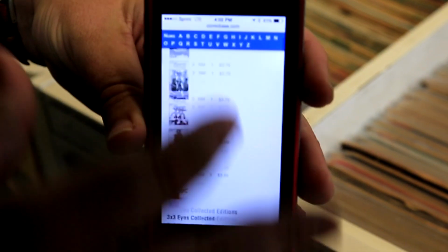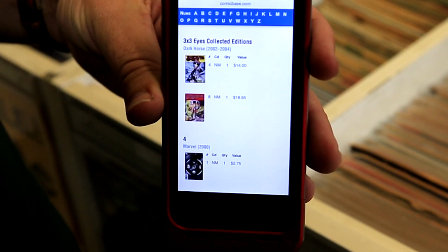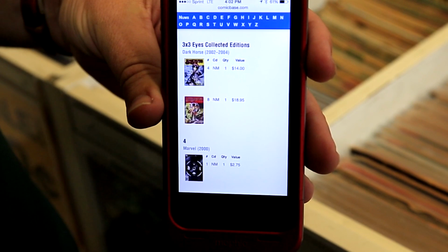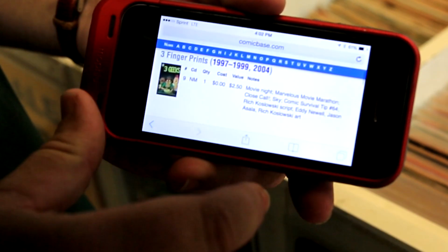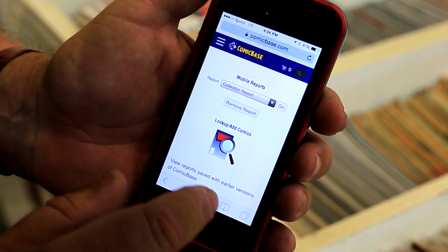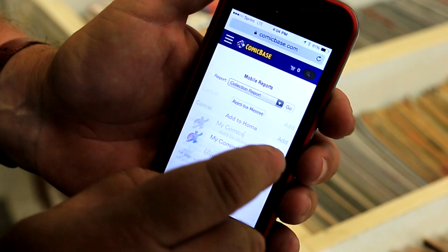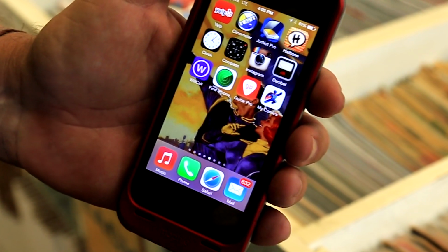And the reports will format themselves for whatever device you view them on. For instance, if I'm on a narrow device like an iPhone, it shows a really streamlined view. But on a wider device like a tablet or an iPhone turned on its side, you can see a more detailed listing. Since it's a web app, you can add My Comics to your device just by clicking the Add to Home Screen button. Then click Add, and it appears just like any other app.